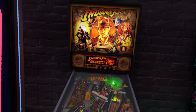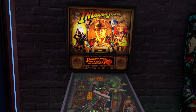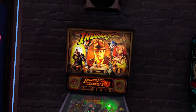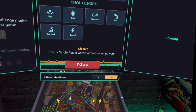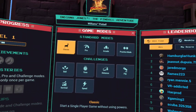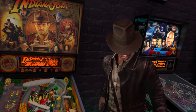And then Indiana Jones. Of course, I had to buy this. Look at this. It has the gun. So you squeeze it just like the real gun or the real pinball. You squeeze it, boom, off goes the ball. So let's play table. There we go. We're going to play. Let's make sure the music is turned down. Oops. Yep, music is turned off.